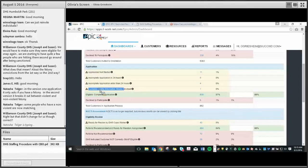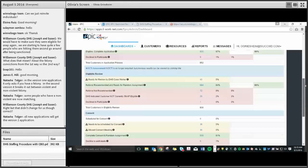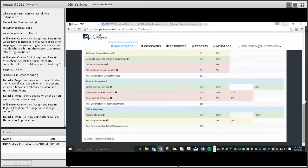I do know this customer, he is already with their CDO, so I will be contacting the DHS caseworker for the customer in here today to see if we can get that information updated, because they should be displaying right here. This should be 287.